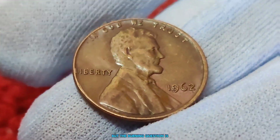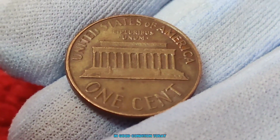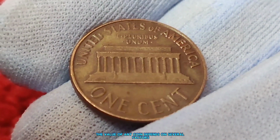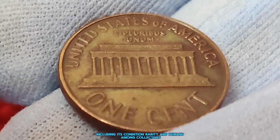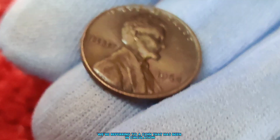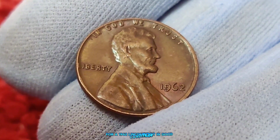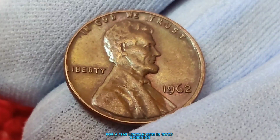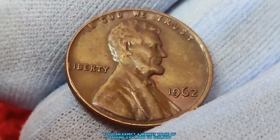But the burning question is, what's the market value of a 1962 Lincoln cent without a mint mark in good condition today? The value of any coin depends on several factors, including its condition, rarity, and demand among collectors. When we say a coin is in good condition, we're referring to a coin that has been in circulation and shows some wear but still retains its major details. For a 1962 Lincoln cent in good condition, you can expect a market value of around $100,000 to $115,000.